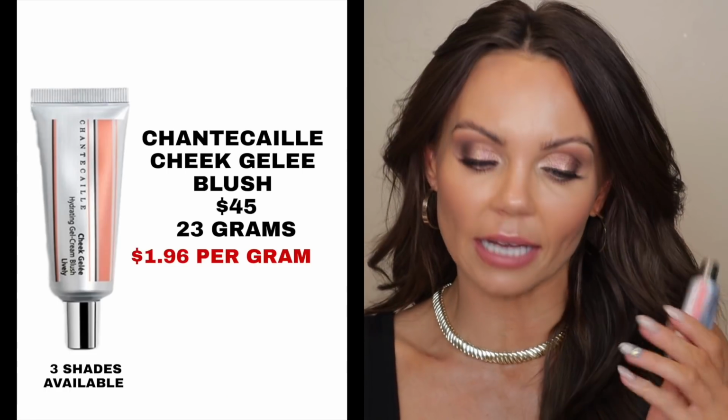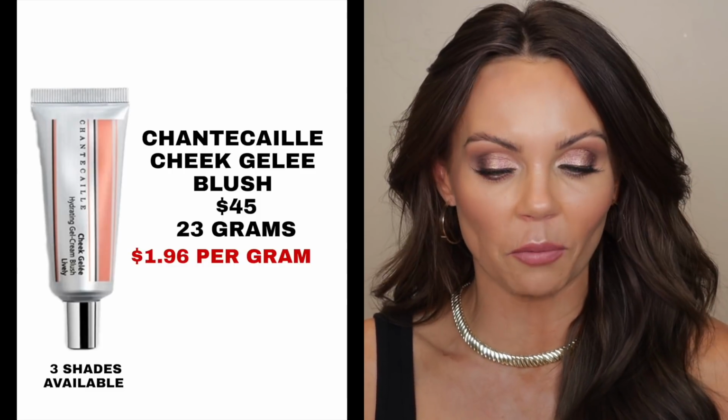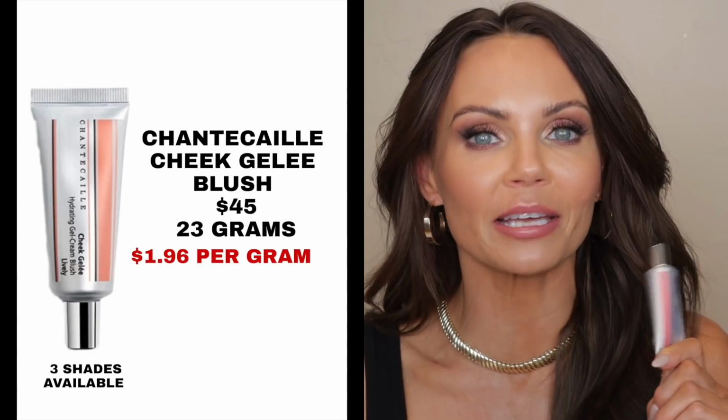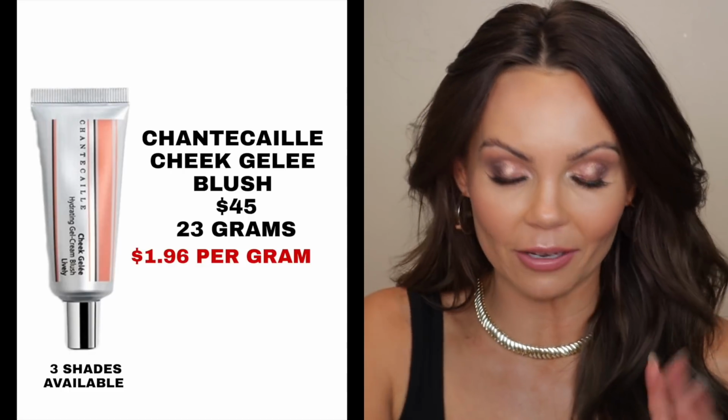You guys know that I have recently fallen hard for the liquid bronzer, blush, and highlights from Chantecaille, okay? I am obsessed with it. These from Chantecaille retail for $45. You get 23 grams worth of product and they are $1.96 per gram, which makes me feel better about falling so hard for them because the price is not that bad. To be honest, it's not.